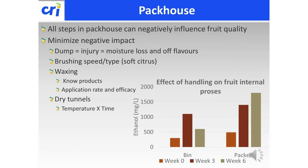And then in the drying tunnels, the temperature by time is important to get the fruit dry. And also remember that during the season, environmental conditions change. So what started in, say, when you started your pack house in April, it's not the same drying tunnel conditions, the settings that you can use, say, in June when it's cold and wet in the middle of winter.